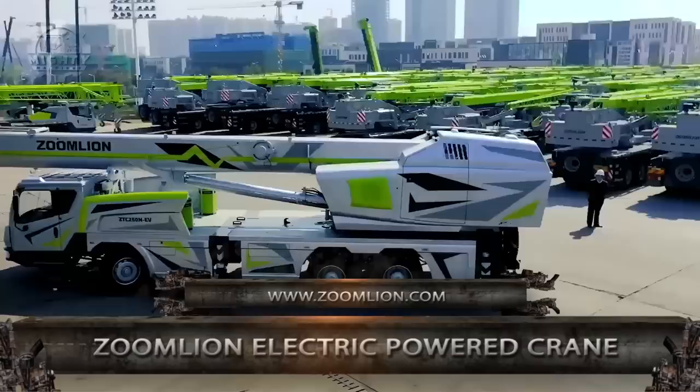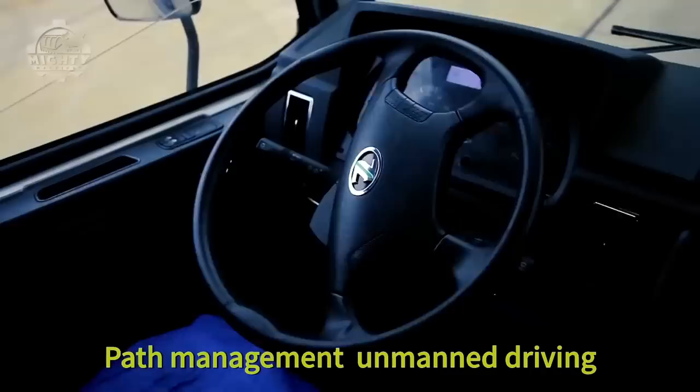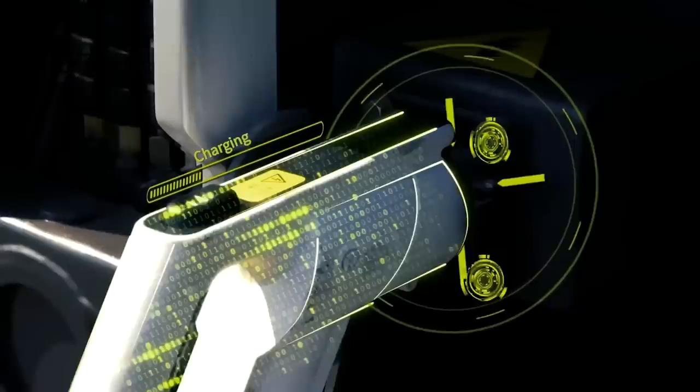Since 1992, the Zoom Lion Heavy Industry Science and Technology Co. Ltd. has been manufacturing high-end equipment that integrates engineering machinery, agricultural machinery, and financial services. Recently, they've released the world's first pure electric-powered truck crane, or the ZTC250N-EV.